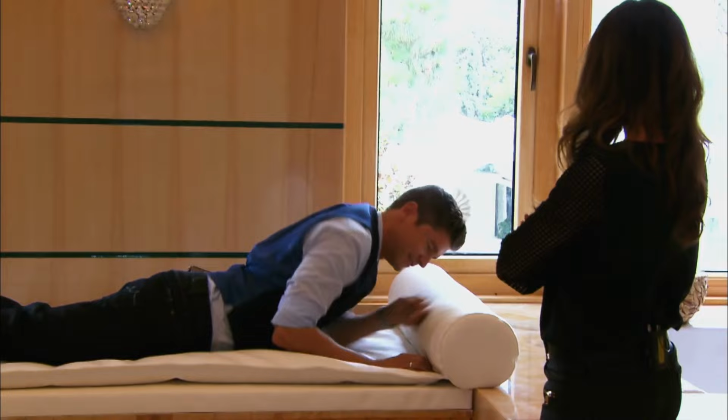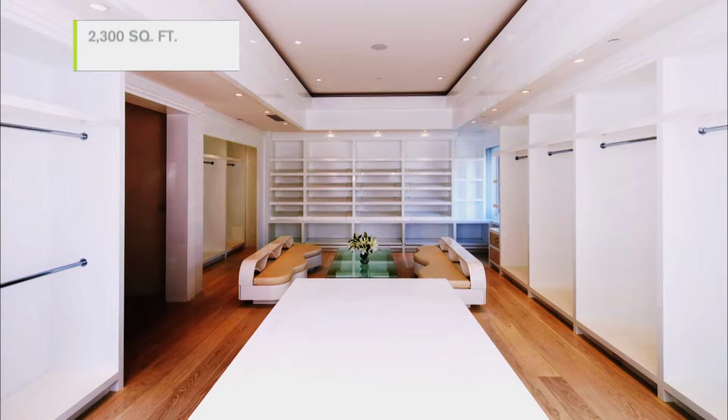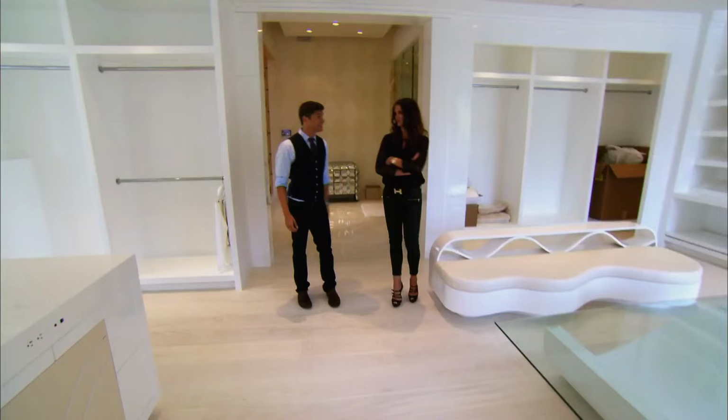The closet is literally the size of a department store. My God, this is insane. This is a closet? This is the hers closet. I had rooms in New York City that were half this size.